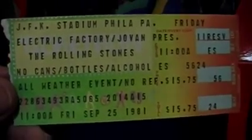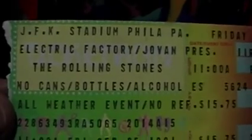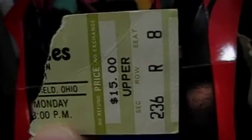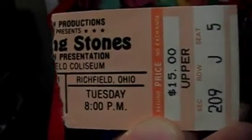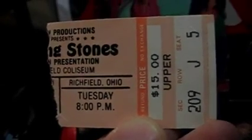My ticket stub from the first show of the tour, Friday, September 25th, 1981, at JFK. This one from the next day, Saturday, September 26th, 1981, at JFK Stadium. Look at the price. Up a few dollars from the previous tour. My ticket stub from the Stones in Cleveland in November of 81. Then I saw them the next day as well, so Monday and Tuesday at the Richfield Coliseum, November 1981 in Ohio.